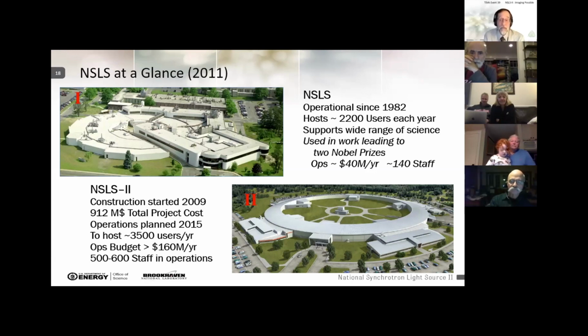People who had done work there had gotten 2 Nobel Prizes at that point, neither of which had anything to do with why we built the facility in the first place, I'd like to point out. But it was a very busy, very happening place, but it had been upgraded over the years and was basically at the end of what could be done in terms of upgrading it. So we were well underway at that point in constructing this newer, bigger machine.